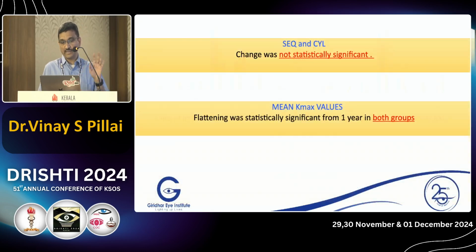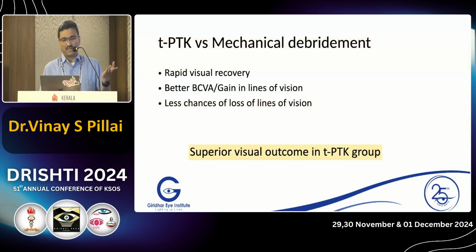This was indirectly correlating with the amount of haze which was produced after mechanical debridement when we compare with PTK. Then there was no significant difference in any other parameters between the two groups. So when we compared these two groups, what we found was a rapid improvement in vision, a slight improvement in lines of corrected vision, but more importantly, the possibility of a reduction in vision post C3R was much less in this group compared to mechanical debridement, and that is the reason why we prefer this procedure.